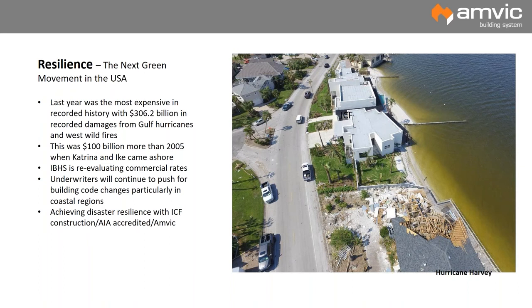$306 billion in claims. Achieving Disaster Resilience with ICF Construction is now an AIA accredited program, co-written and authored by Amvic, and you can access that on our website to get AIA credits. But again, things like that word resilience just haven't been in our industry, and they definitely need to be here now.